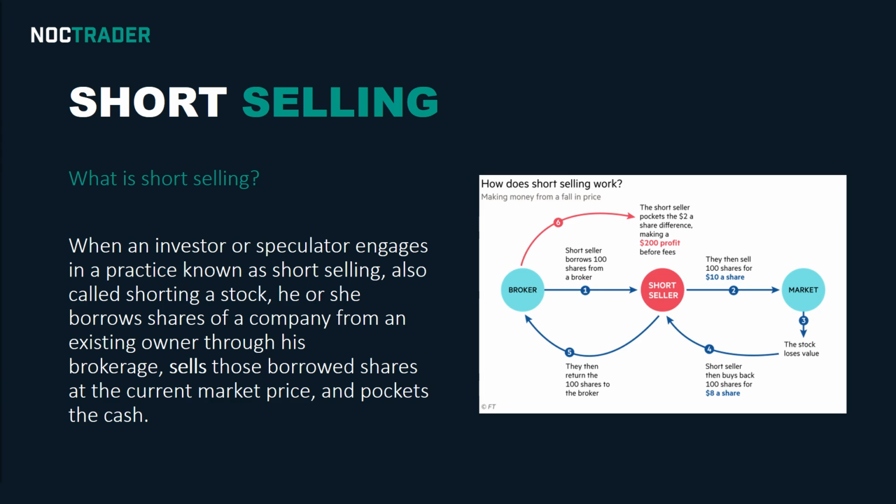Now once I borrow those 100 shares, I will sell them onto the market for $10 a share, for example. Now, if the value of the stock goes down, I could then buy back the shares I sold for $8 a share.